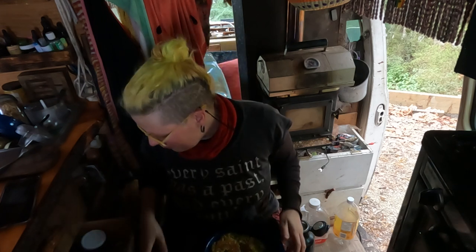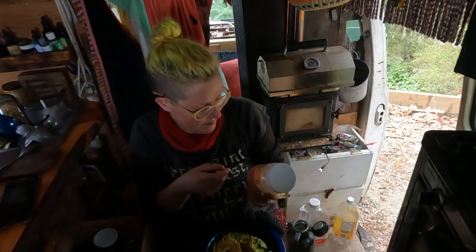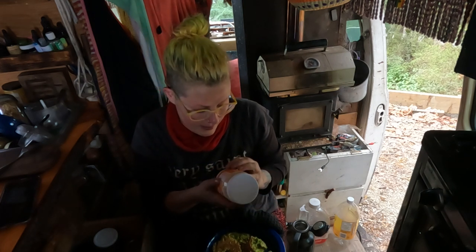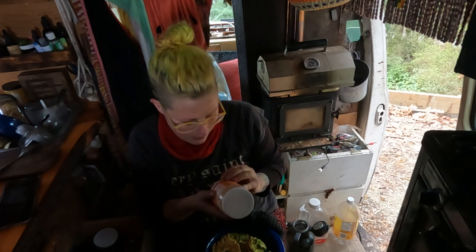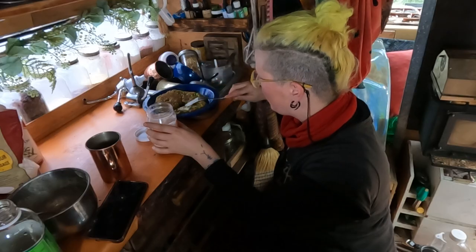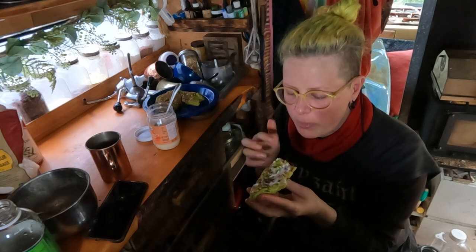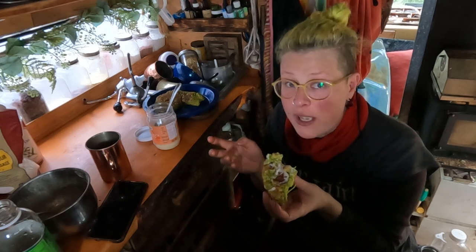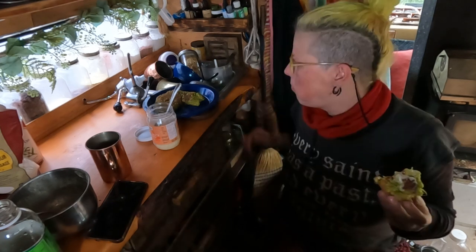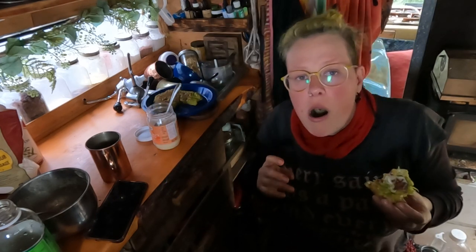Yum, yum, yum. And then what I love to put on is this garlic spread, which is basically just garlic. It's vegan. Garlic and canola oil, salt and citric acid. So I'm gonna put that on it, slathered in garlic. Yum. Like a savory egg pancake. You don't have to use egg, you could use a flax egg too. So hot.